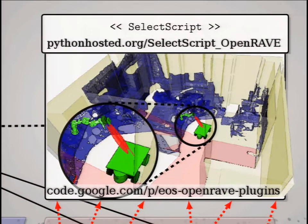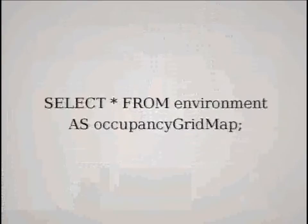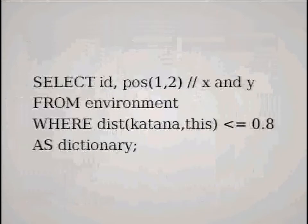And for this purpose, we have developed a new kind of declarative language called SelectScript as a general interface. It looks somehow like SQL, and you can use it like this. Simply select everything from the environment and generate an occupancy grid map out of it, if you want to. Or if you are interested in all identifiers and positions of objects that are within reachable distance of a Katana manipulator.